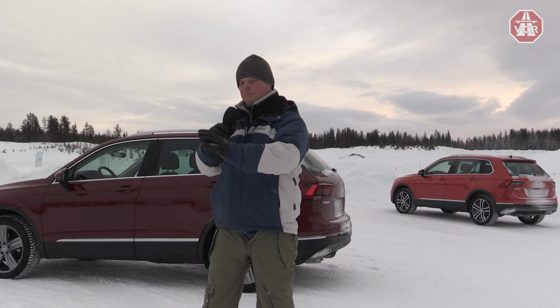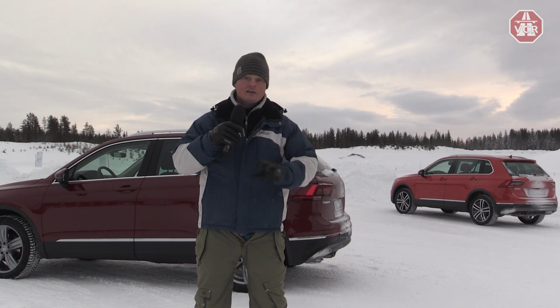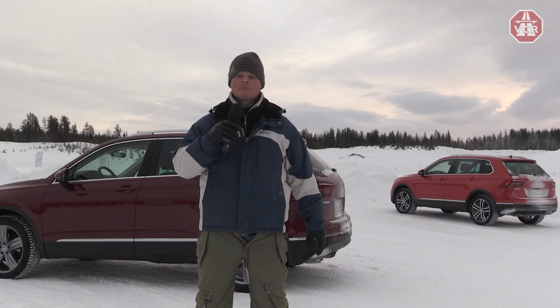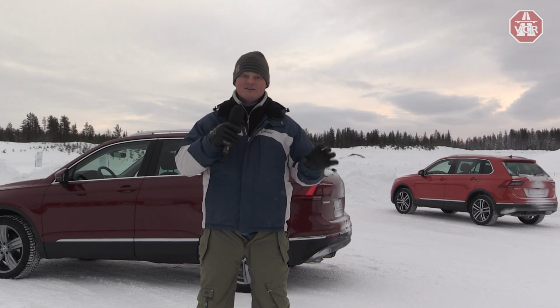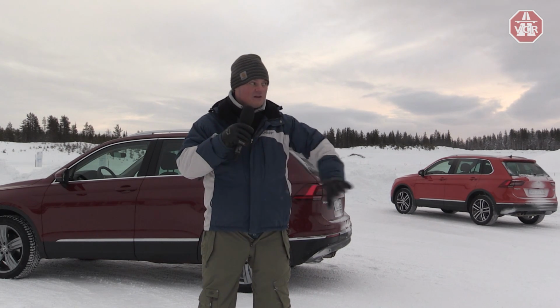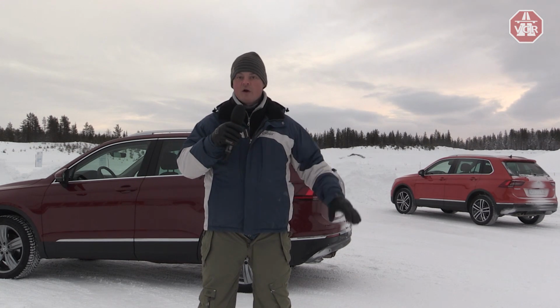Honestly, a bit like Jan, this is not necessarily my first pick for vehicle class. And to be completely honest, I've not driven a previous Tiguan, so I didn't have any expectations. The driving modes are fantastic. I tried really hard in the snow mode to make it throw out, leave the course. We had a lot of fun driving, and I really couldn't throw it.